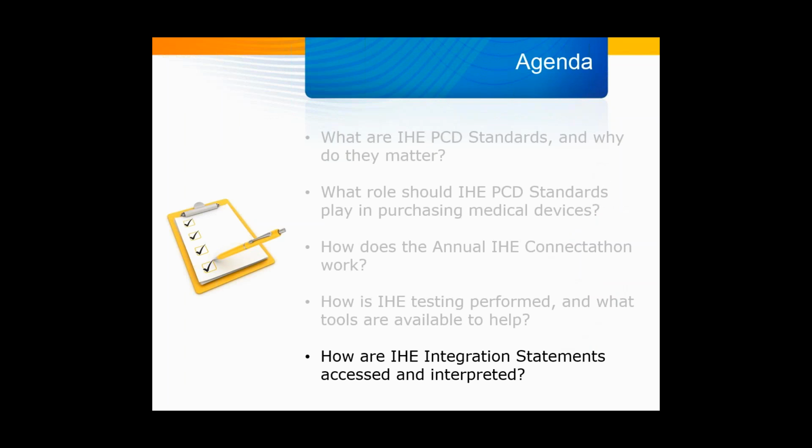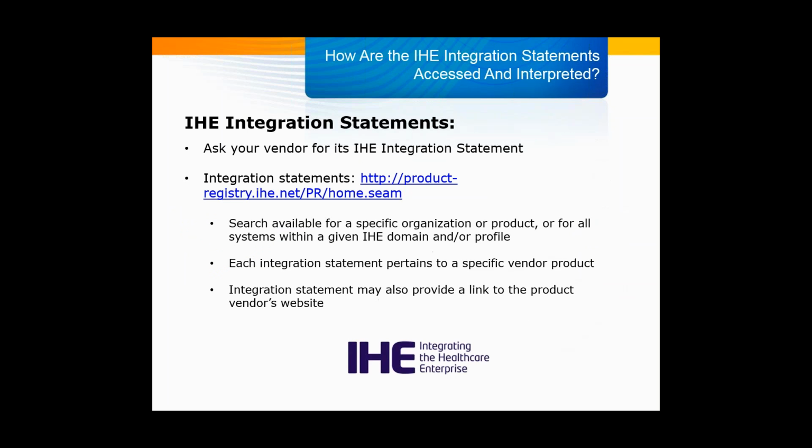Okay, so that hopefully gives you a sense of what the Connectathon is and some of the tools that are used to accommodate very rigorous testing. And I'm going to turn it back, lastly, to Zach to talk a little bit about integration statements. Excellent. Thank you, John.